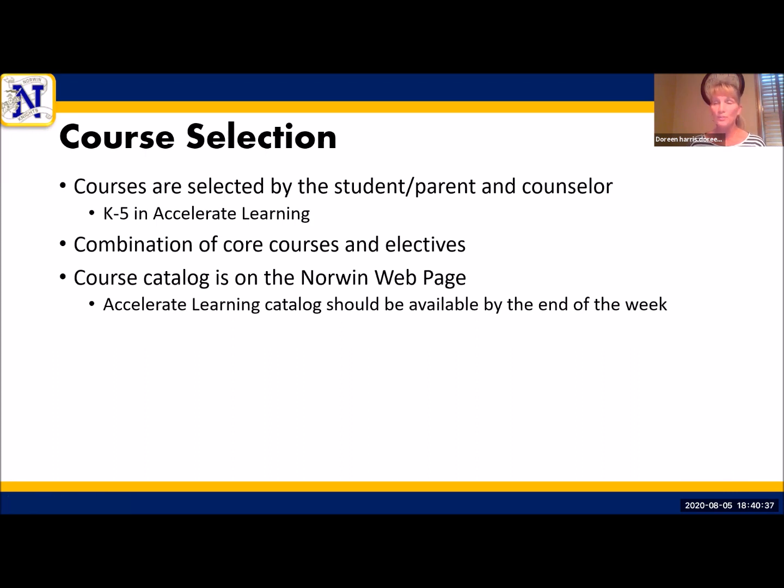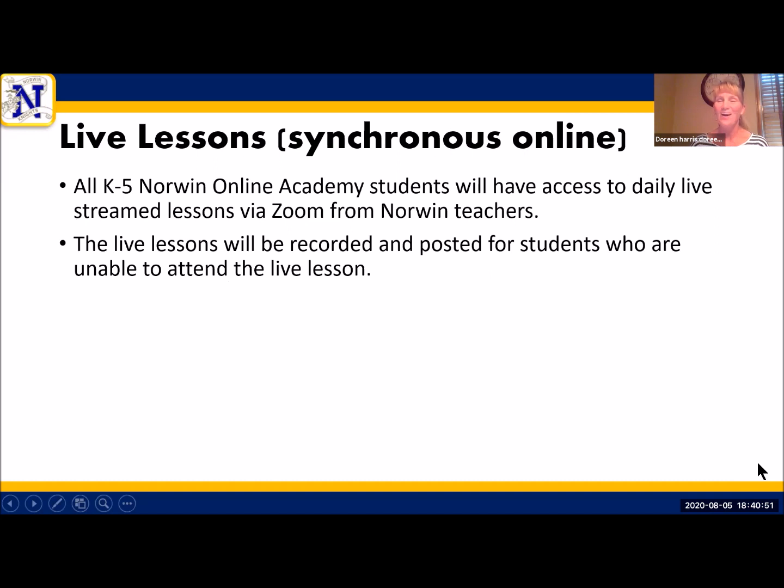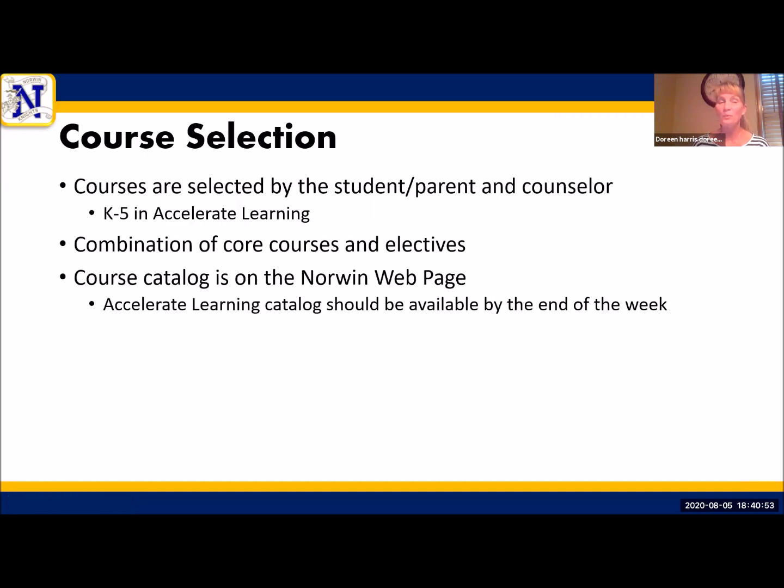The required courses are the ones that the counselors will automatically register your child for, and the optional ones, you will have the choice as to whether you would like them to take those courses or just stick with the required courses. All of these are going to be on the Norwin website. The catalog is not available yet, but we're hoping to have it available by the end of this week.